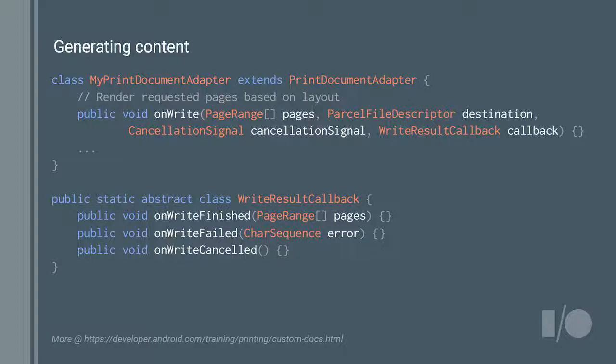Writing is very similar to layout, and works in a very similar way. We're telling you, hey, please render these pages, and we give you a page range. And we provide you a destination. So write these pages in PDF format to this file descriptor.